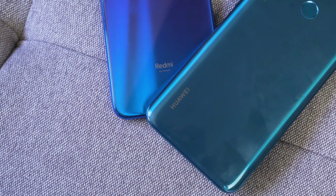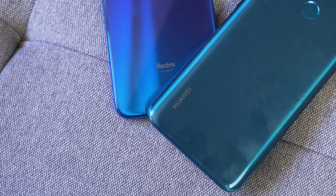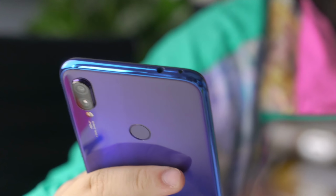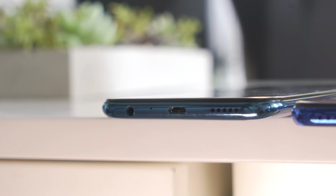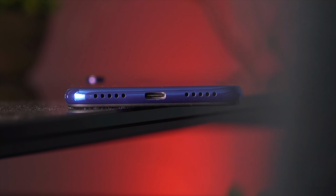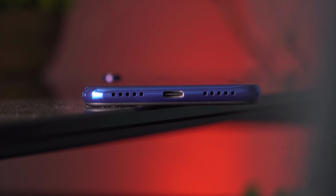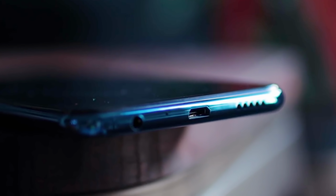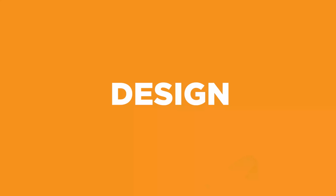For ports, both phones have a 3.5mm audio jack. The Redmi Note 7 has it up top in between the microphone and IR blaster, while the Y9 2019's can be found at the bottom. We also get USB Type-C on the Redmi Note 7, as opposed to the Y9 2019's micro USB. Now that's out of the way, let's look at design.